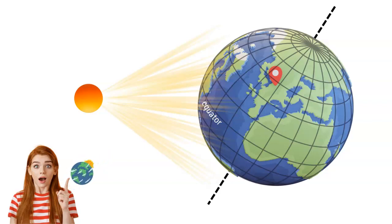Another factor is the location of a particular area, country, or county. If I talk particularly about the United Kingdom, its mainland extends from 49 degrees north to 59 degrees north. The region is away from the equator. So when a region is away from the equator, the sunlight falls obliquely over that surface. This reduces the overall sunlight intensity on that area. A location near the equator will receive more sunlight intensity as the sun is overhead at the equator. So regions which are far away from the equator receive less sunlight intensity than regions which are closer to the equator, as the sun is overhead on the equator.